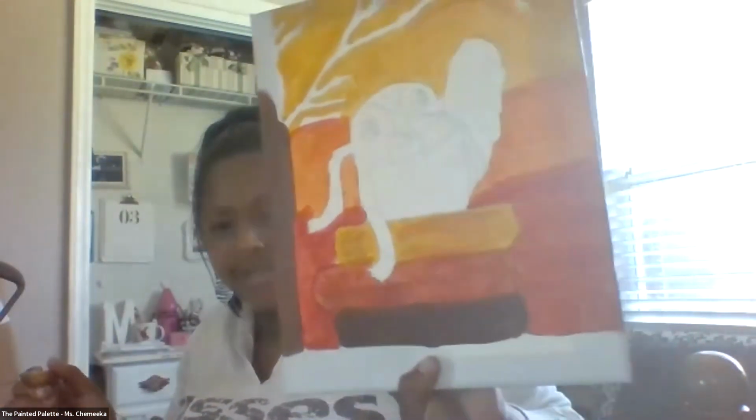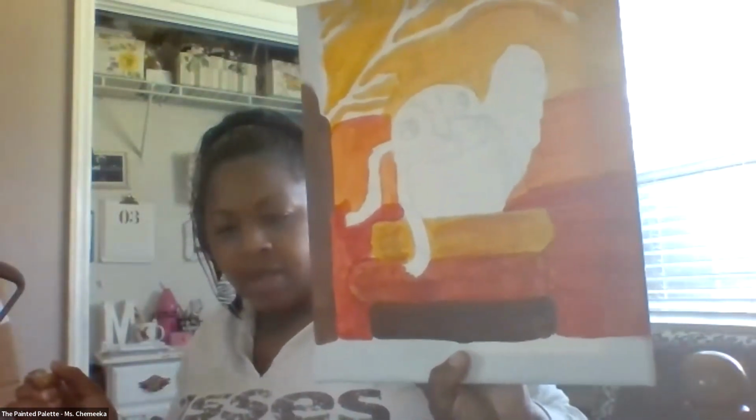okay? And this is so easy, and look how nicely that's coming together. I'm just using my wide brush, and now you're only painting the tree trunk. You are not painting the branches with your wide brush.